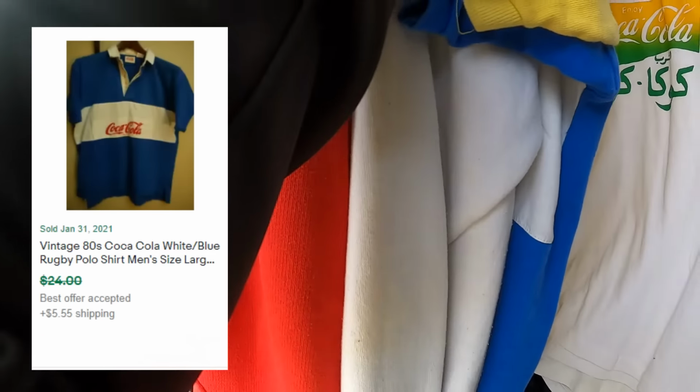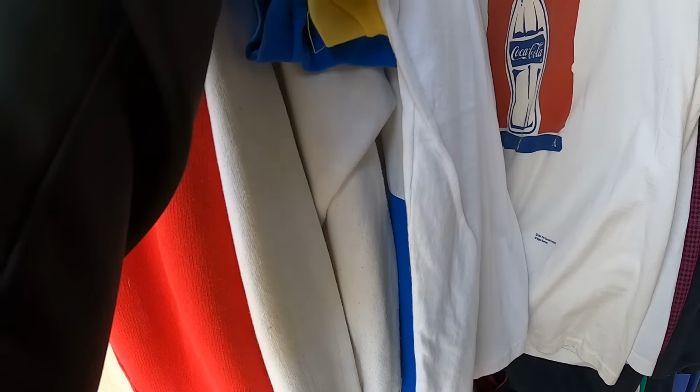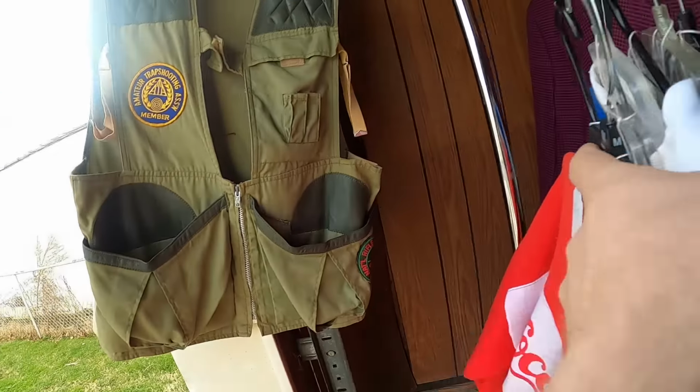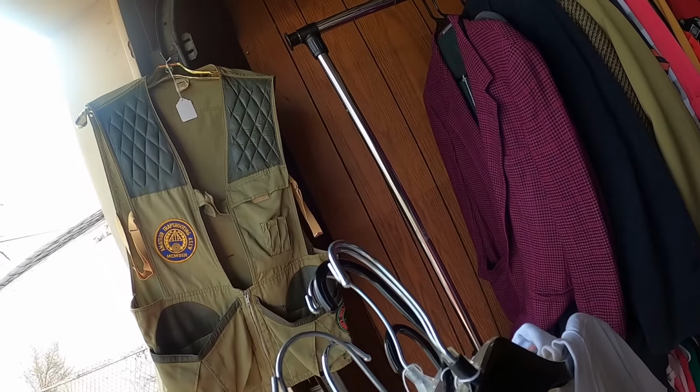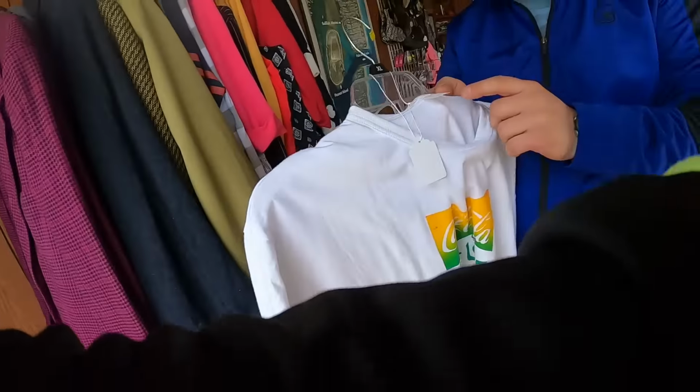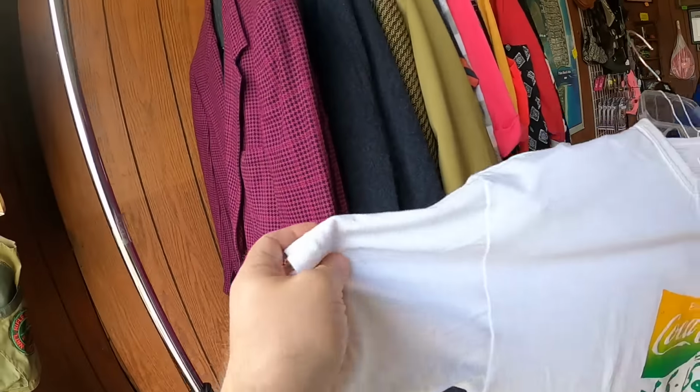The first thing I see at this sale are some Coca-Cola sweatshirts, polos, t-shirts, rugby shirts, this Mother Goose and Grimm shirt. So the red sweatshirt's probably the most valuable piece. Those blue, yellow polos there, the long sleeve ones go for fairly good money. Could not find much on the short sleeves.